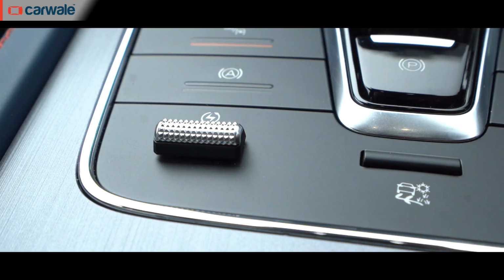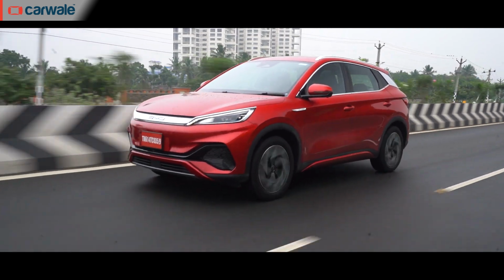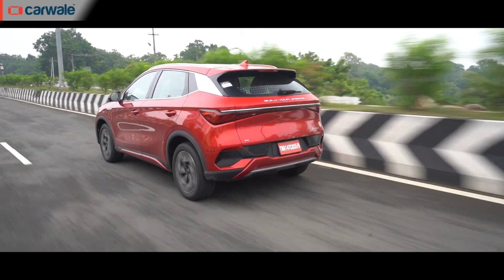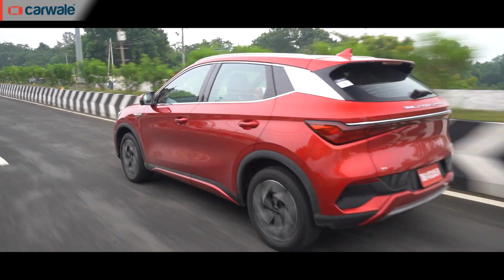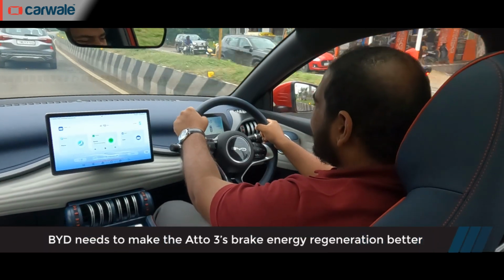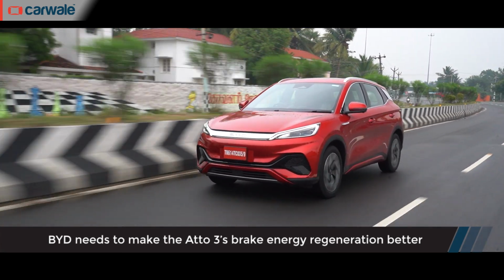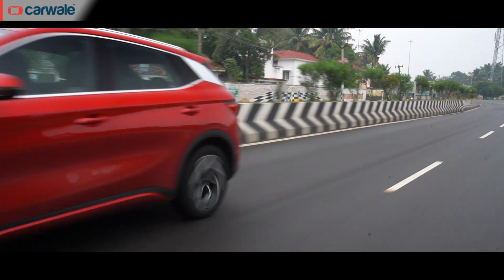As for brake energy regeneration, there are only two levels here, standard and high. The standard is barely felt while driving, and the high is felt to a little extent. But there's no one pedal drive here. Apart from the three drive modes, BYD has also provided the Atto 3 with a snow mode.